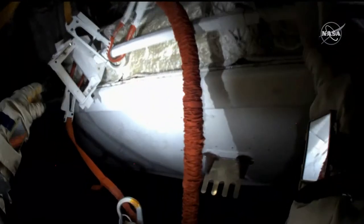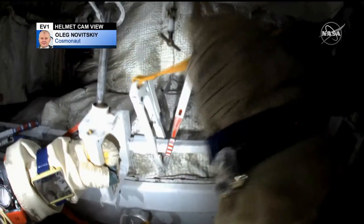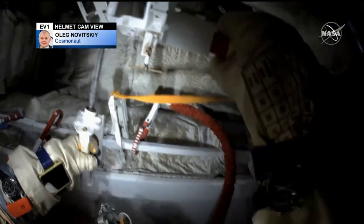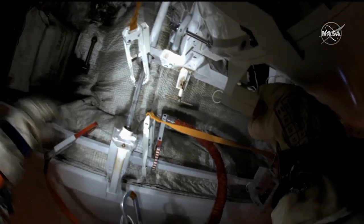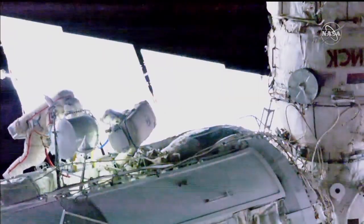Ooh, got it. The second one is in. The marks match. The lever should be in the closed position now. Yes, we're working on getting it there. Both latches are in closed position, and the platform is secured in place. How are you feeling? We're feeling good.